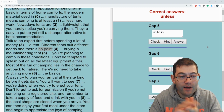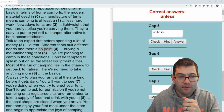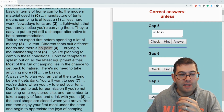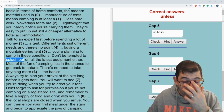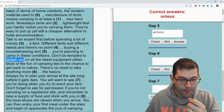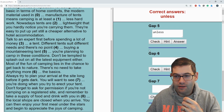So there's no point in buying a mountaineering tent unless you're planning to camp in these conditions. And then it says, don't be tempted to splash out. Splash out, nice phrasal verb, informal, meaning spending lots of money on all the latest equipment either. There's a nice expression, or a nice little motto.